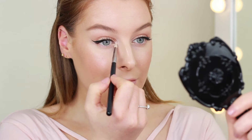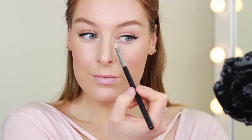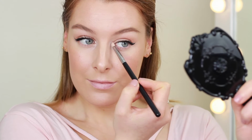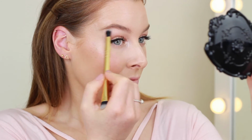Now it's time for inner corner highlight, and don't be shy with this one. I'm using Kitten from Stila. It's one of my favourite highlighters, and I'm using a pencil brush to be quite precise, and then I also decided to use some of this underneath the brow as well.